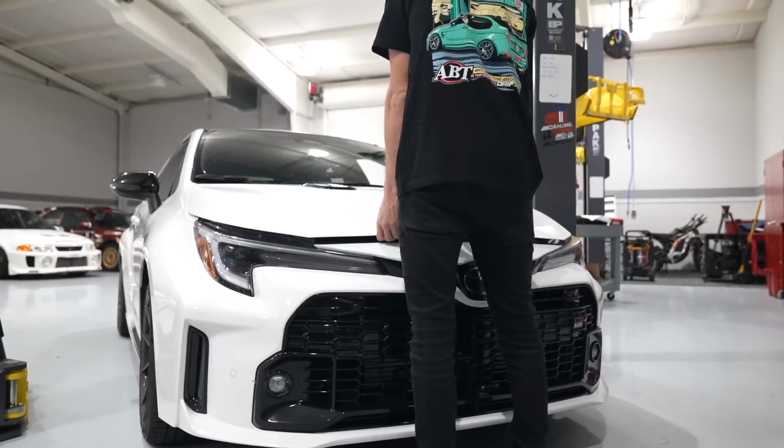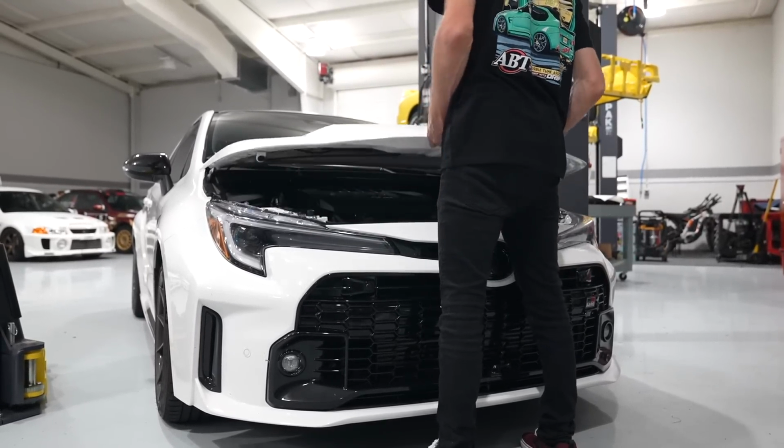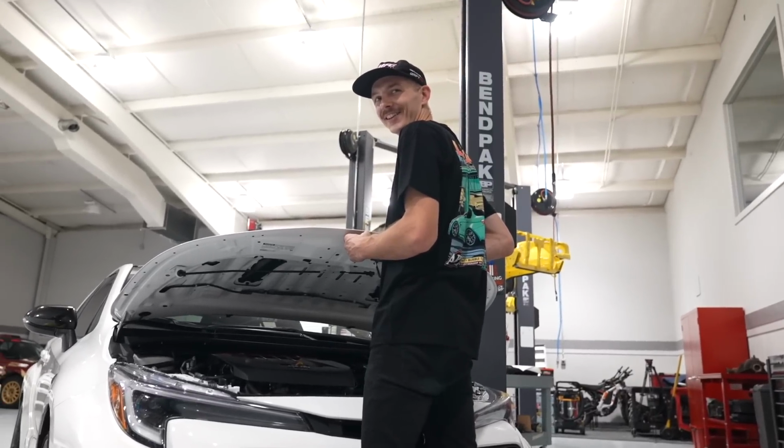I wasn't expecting the music to come on. Boys, used to F80s now with the double pop. Yeah, I was thinking for a second, am I gonna look like an idiot when there's a double pop?